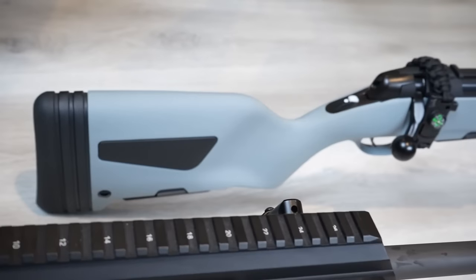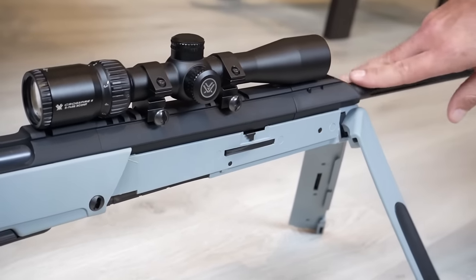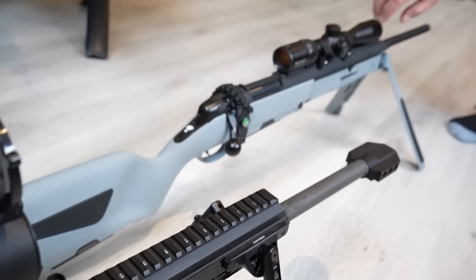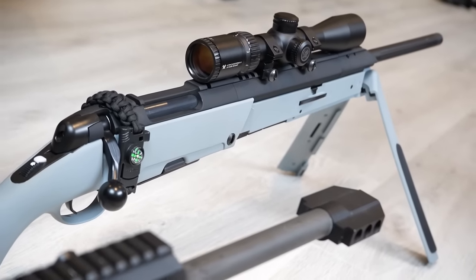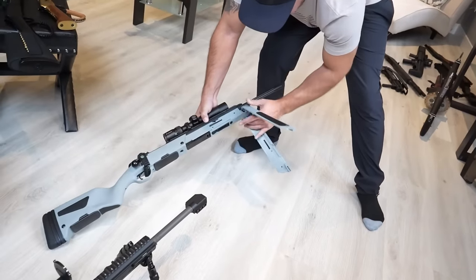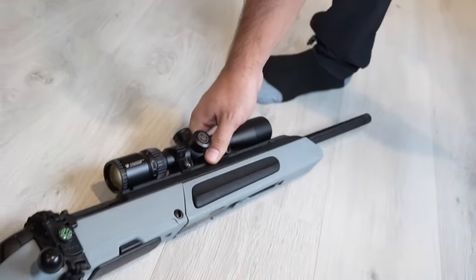Over here, this is the Steyr Scout, and Modify worked on this one with ASG, I believe. CS fans will obviously know this one. It's got the no eye relief scope mounted up forward. Just a neat little gun. The bipod is literally the handguard. That's always neat. Yeah, it's a funky gun. Kind of like the color too.